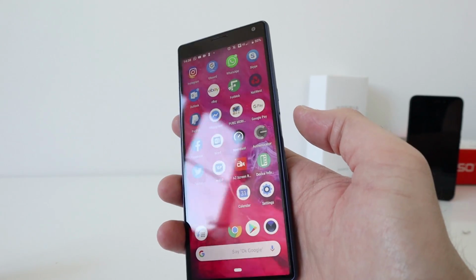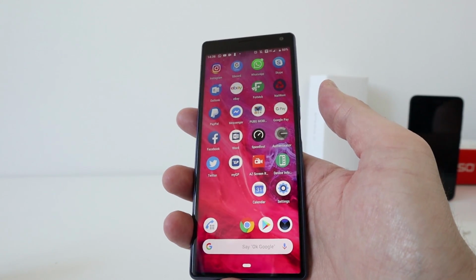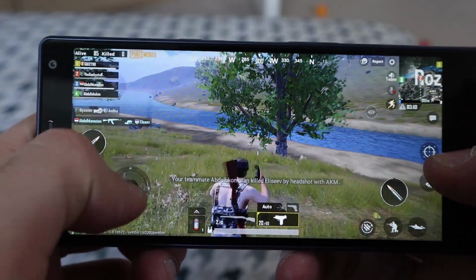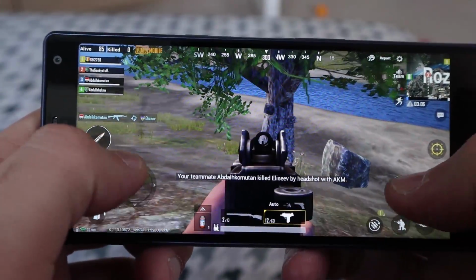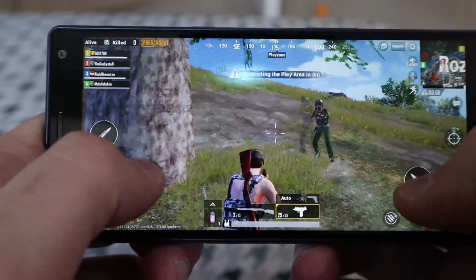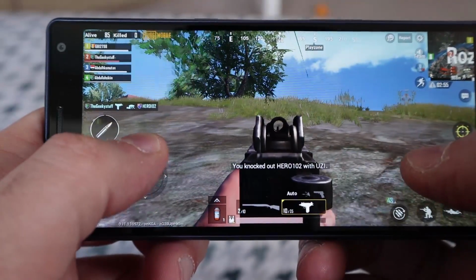Fingerprint sensor works 8 times out of 10, but there are times where the fingerprint sensor will just become completely unresponsive, and I've just had to manually put in my code. And performance-wise, I have played PUBG on this. I haven't created a dedicated video for that though, unfortunately. I had a couple of games, and it suggests to play it on low graphical settings, which I did, and it played absolutely fine on low graphical settings.